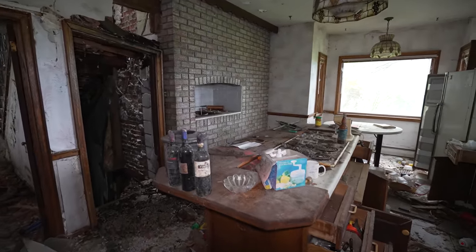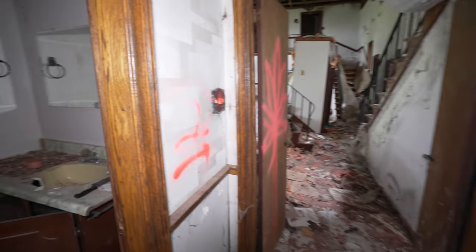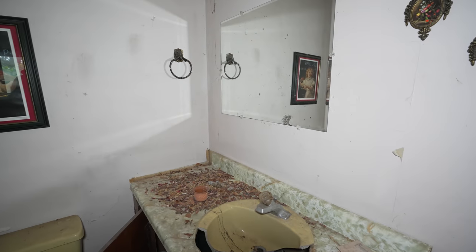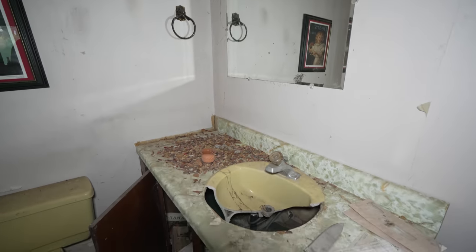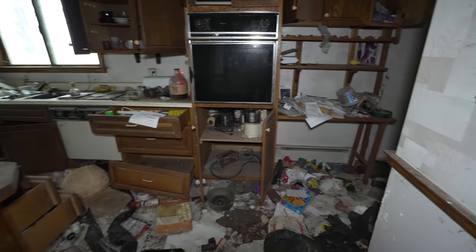That would kind of explain why there's so much stuff left behind in the house, why there's only very minimal things taken with them, and why they've left behind three cars. It also would explain to me why the actual house itself has fallen into such disrepair, because nobody's been there in 20 years because they likely fled to a different country.